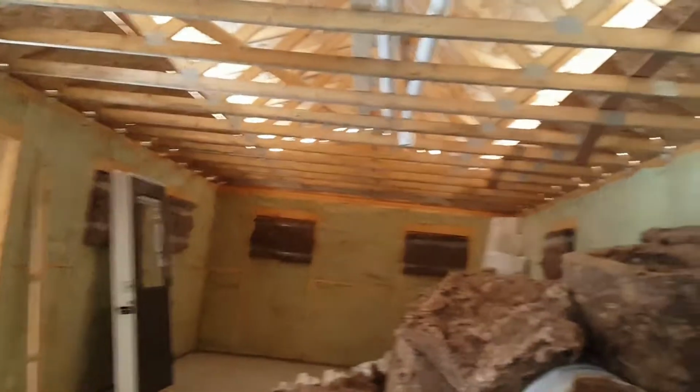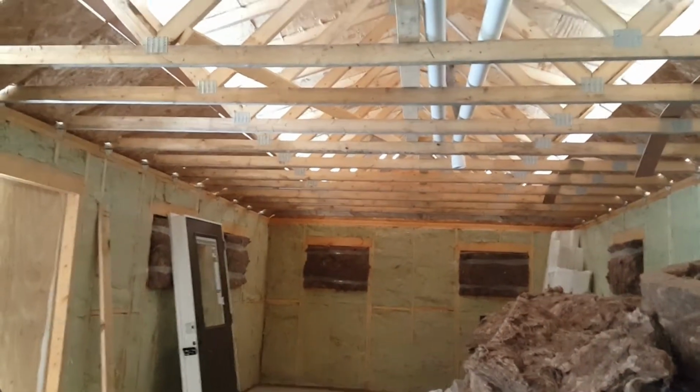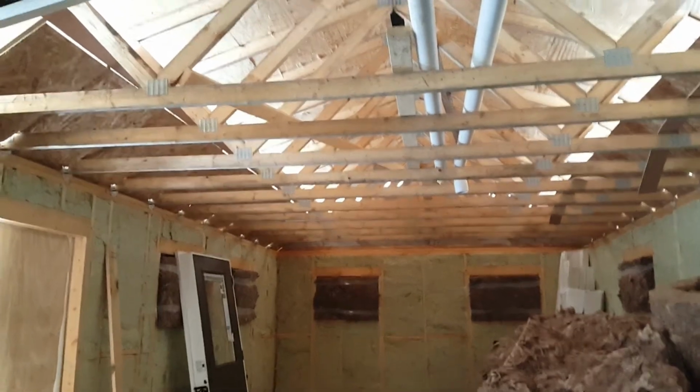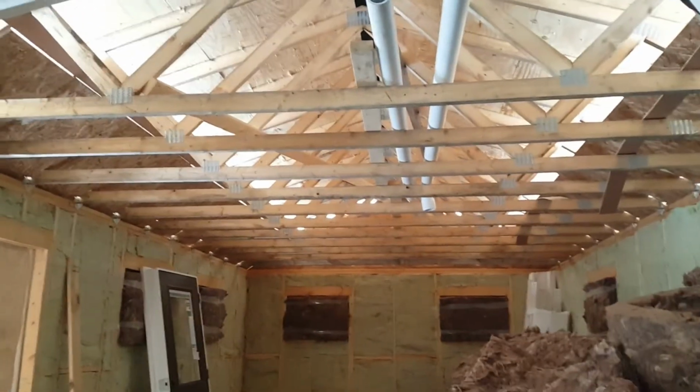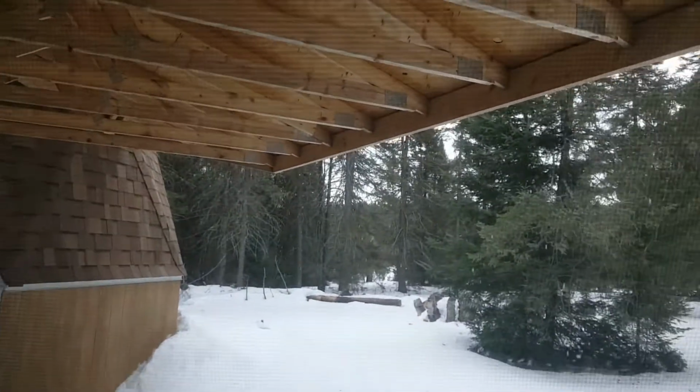Just double checking, making sure there are no leaks. Okay, I see no leaks. I don't know if you can hear it, I can hear water dripping outside. It's telling me that it's melting and flowing off the roof. View out the kitchen window.